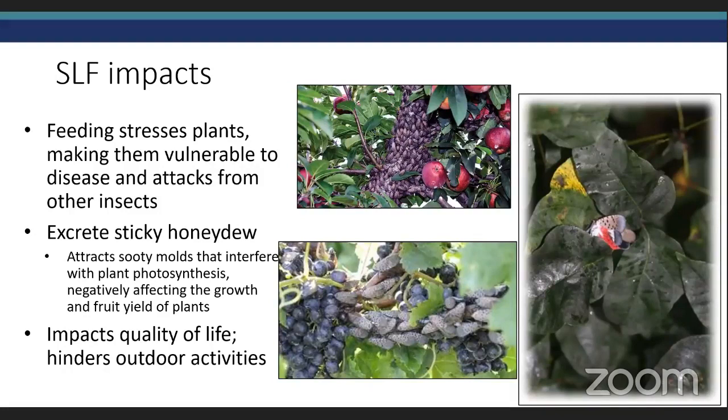So spotted lanternfly is a pest that pierces the plant tissue with their straw-like mouth parts and sucks the fluid out of the plant. They'll feed on over 70 different species of plants, including grapes, apples, hops, maple trees, walnuts, etc. And they excrete this sticky honeydew substance. It attracts a sooty mold thereafter, which can cover up a plant and interfere with photosynthesis and will negatively affect the growth of that plant and the fruit yield.